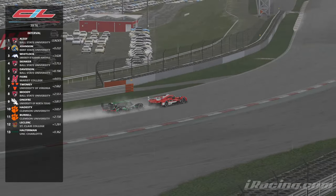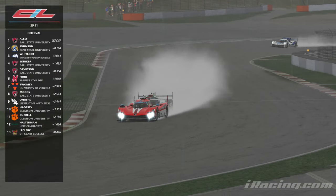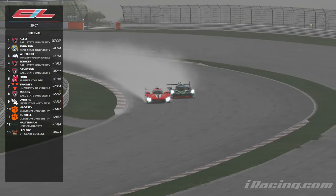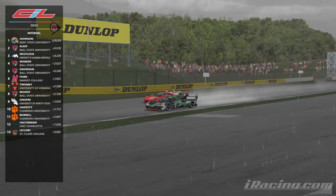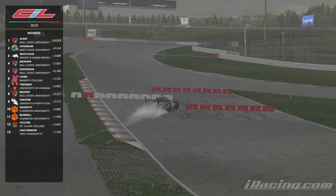He'll get the spot through turn six, and Art Muhammad Alif is back to the lead of this race. Jordan Johnson peeks inside into eight. He's not close enough to get there. He's going to be right on the bumper here, and he'll look to the outside going into this back and forth turn 10 chicane, and he'll miss the corner entirely.